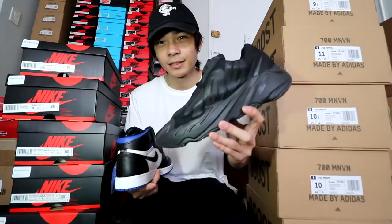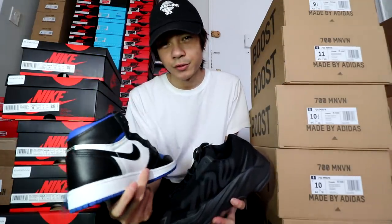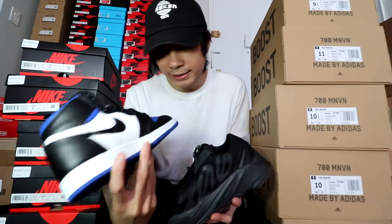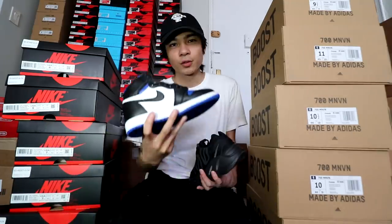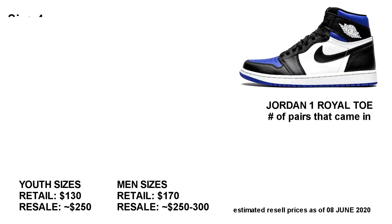We got 5 Yeezy 700s that came in, and 5 Royal Toes. Just for anybody who's curious about the sizes that I got for Royal Toes, basically they were all GS sizes, except for maybe 3 or 4, if I'm not mistaken. Unfortunately, I think that is the rest of the Royal Toes. I'm not gonna get any more in unless some of them just appear at my house, which I doubt will happen. So out of all of those checkouts, here is the total amount of Royal Toes that ended up arriving at my doorstep.